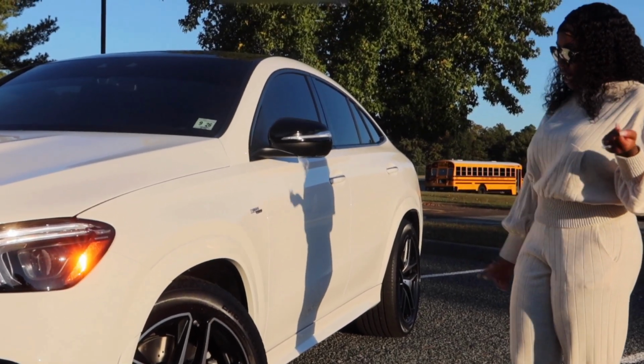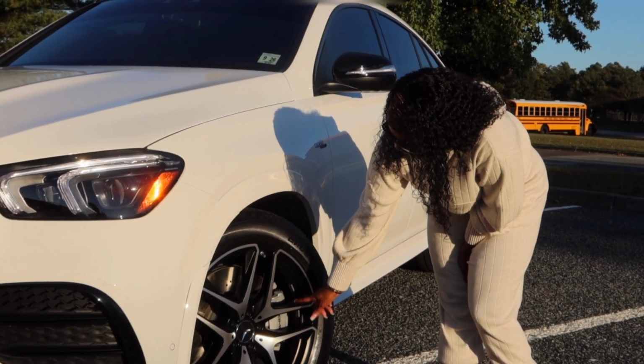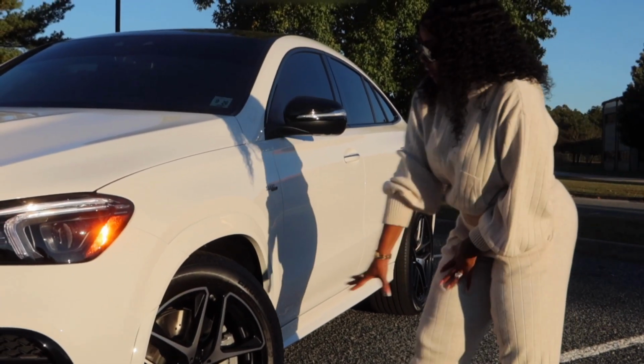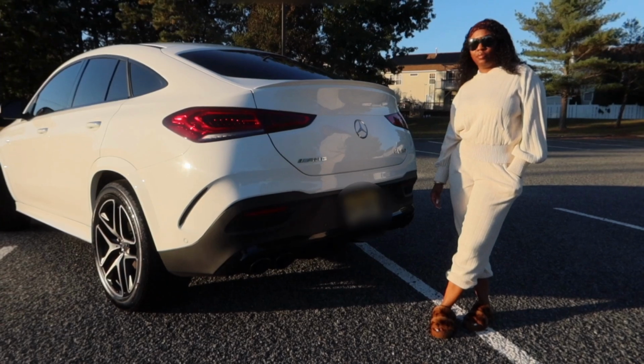So I love that. And then my wheels, this is like a silver with the black on the inside. So I really liked that combination. I was thinking about getting all black wheels, but I like the way they broke it up with the silver and the black. It goes with the night package.